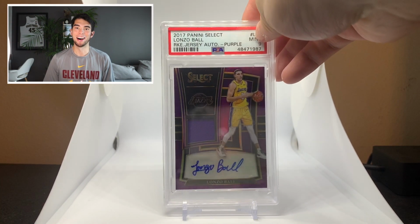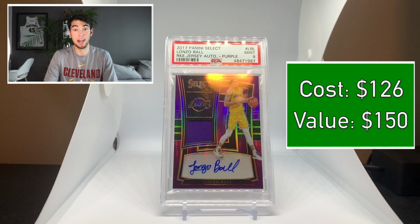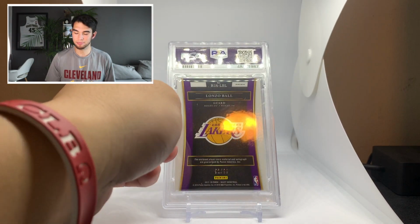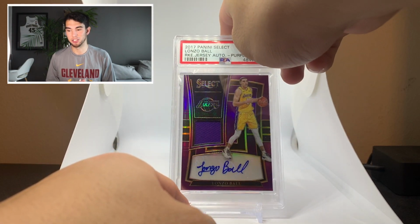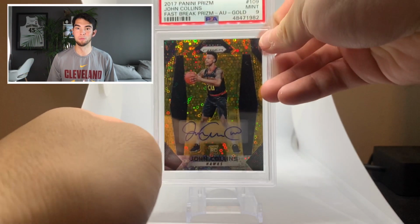Next up, another one. I guess maybe we're getting the ones that haven't boomed as much out of the way first. We have Lonzo Ball Select RPA PSA 9. Once again, we'll take that on a thick patch card. If I'm not mistaken, I think this one is out of 99. Really nice card. Out of all the patch cards I had, I thought this one looked the cleanest. So that goes to show you, you never know what PSA is going to give you, but still a big believer in Lonzo, and I will take a 9 on this for sure, every day of the week.